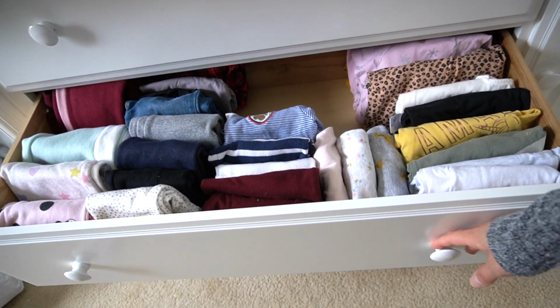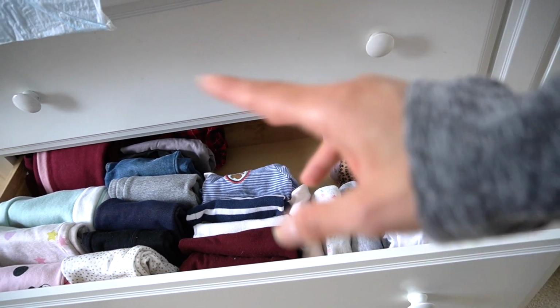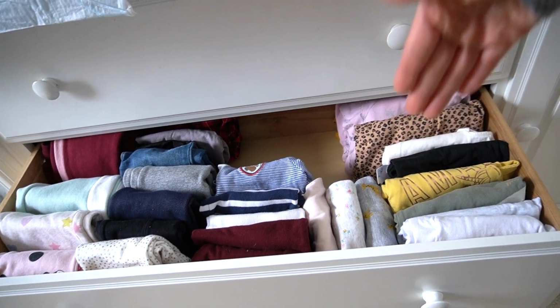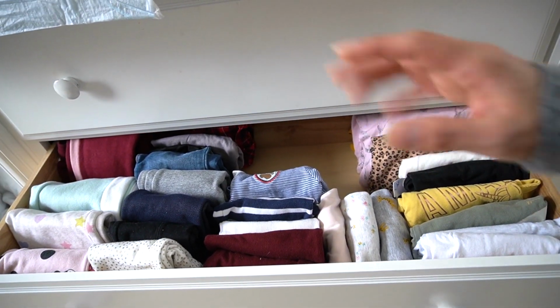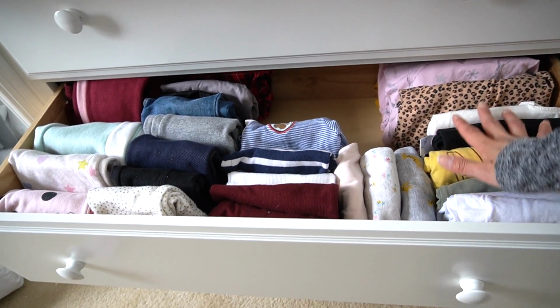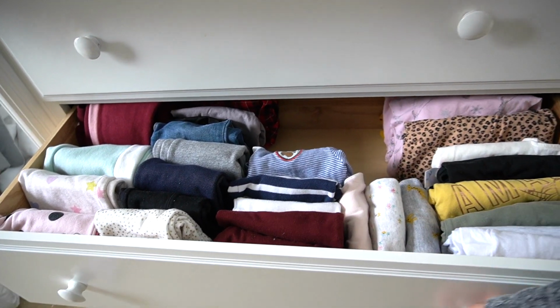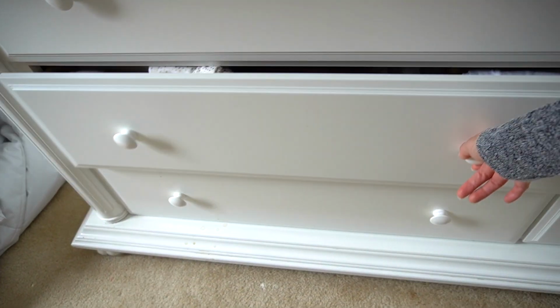I mentioned this before, but I do use the KonMari method. I use the KonMari method where I like to fold things and put things like this rather than have them the other way, which I did for years. And then when I discovered this KonMari method, it just works so much better and I can see everything so much clearer. So I really like that.